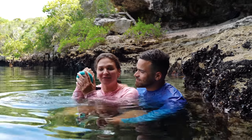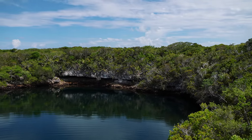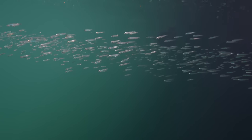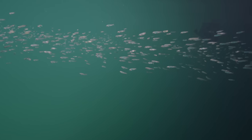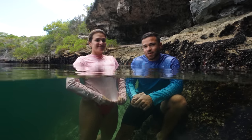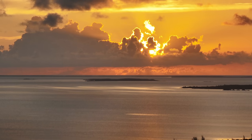Hence why we have these floaty wristbands. But it's really peaceful. It's beautiful. Like, you have these cave formations here. So we are just gonna hang out here for the rest of the day. We will see you guys tomorrow, bright and early in the morning, and really looking forward to the day.